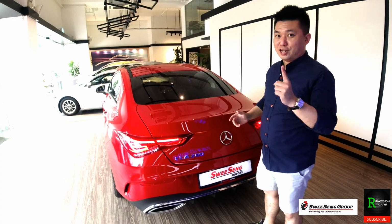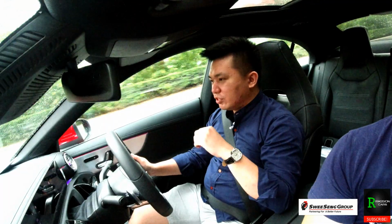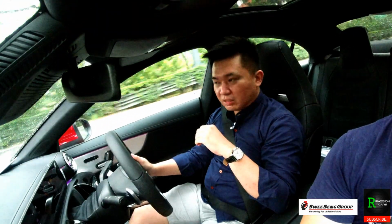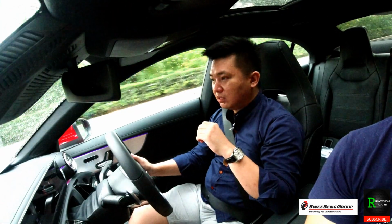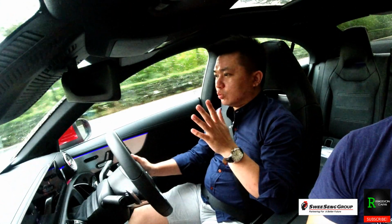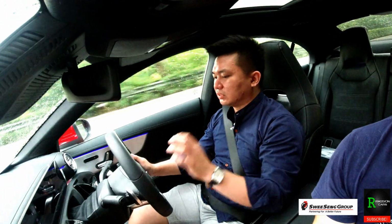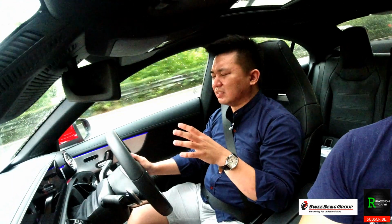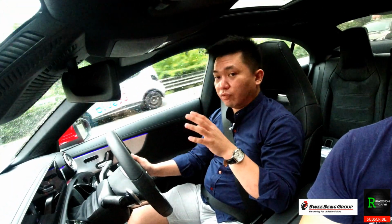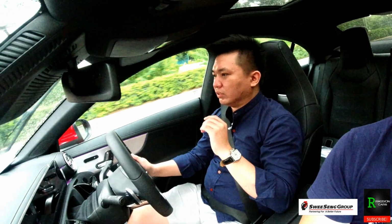All right, let's head out to the drive, shall we? Alright guys, so now the drive. Engine specs wise, it's a 1.3 litre turbocharged engine producing 161 horsepower, mated to a 7-speed DCT. DCT is a dual clutch gearbox. A very similar car that has a dual clutch gearbox is from Volkswagen. But they are not the exact same gearbox, it's just in comparison.